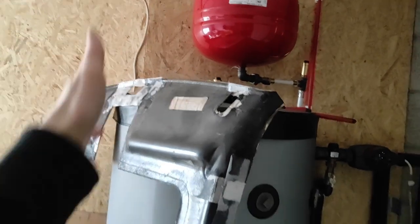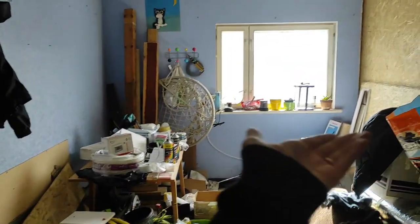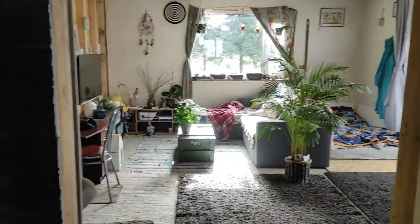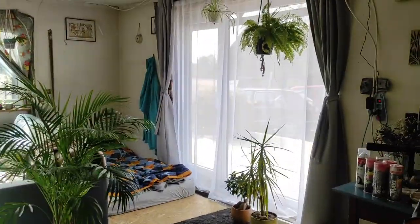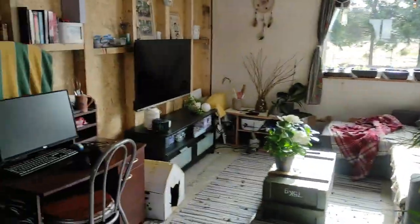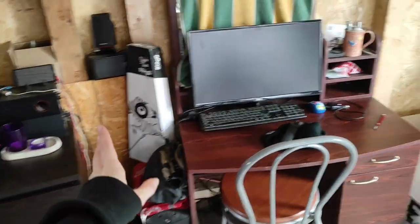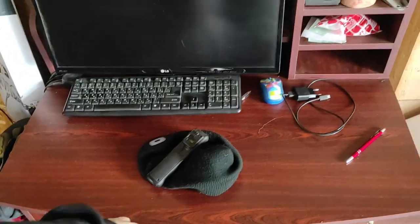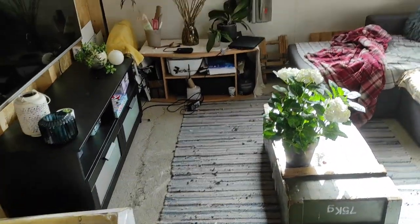This will be closed off in the future with walls, and this will be my office, and we have to replace that window too. And this is our living room. So here we have our big window, TVs and everything. Right now my husband's wardrobe is here, and also his computer and everything. This will move to the office in the future.